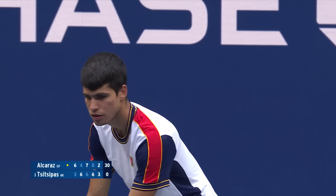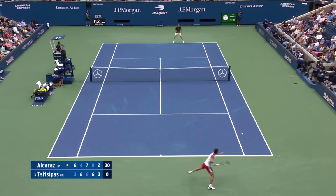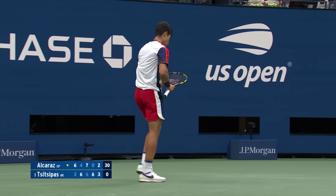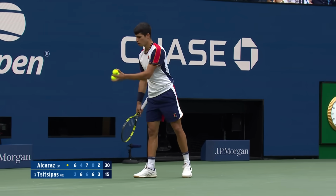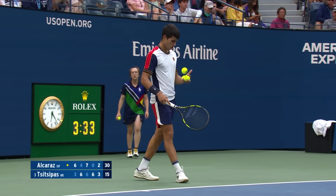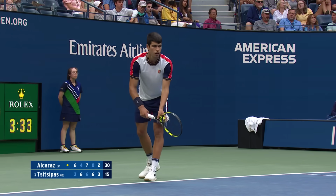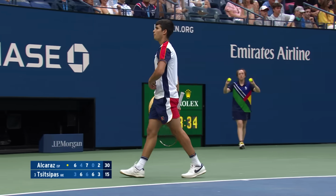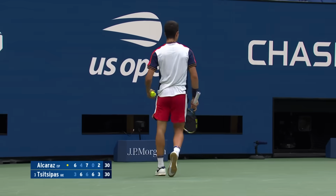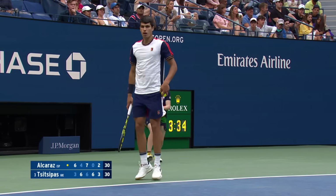Even Juan Carlos looks a little bit tight now. Hasn't given us much in this match. 30-15. Nice change of direction there from Tsitsipas. He knows he can't allow Alcaraz to dictate from the middle of the court. Backhand up the line could be key in this 5th set. It's 30-all in his previous service game. Familiar territory once more.